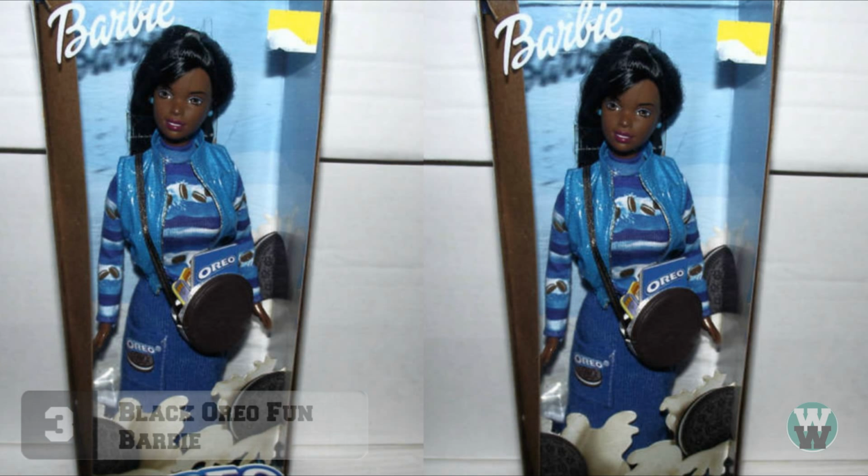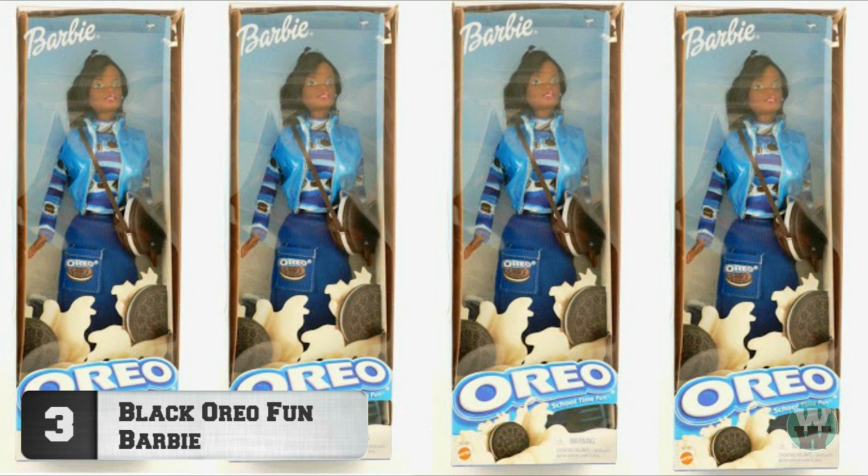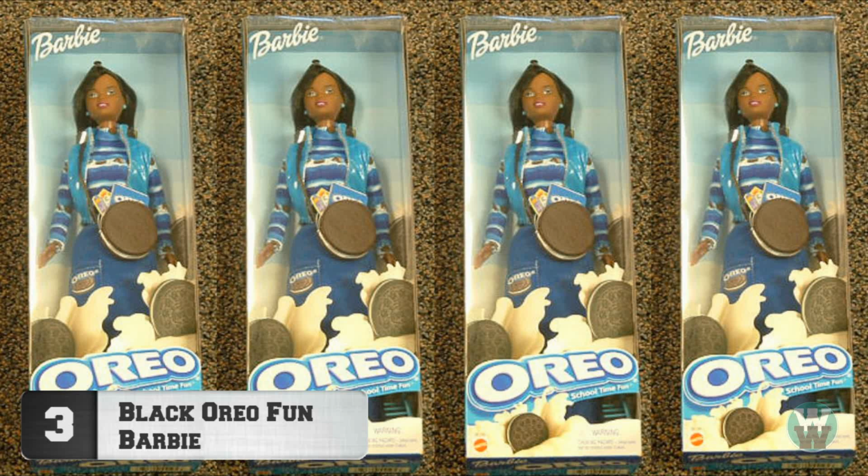Number 3. Black Oreo Fun Barbie. In 1997, Mattel teamed up with another company to release the Oreo Fun Barbie. Somehow, no one at either company was aware the term Oreo is an offensive and widely politically incorrect term used to describe a black person who acts like they're white. So when the dark-skinned version of the Oreo Fun Barbie hit store shelves, there was quite an outcry. The white version of the Barbie can be purchased for just a few dollars, but the black version sells as high as $100 because Mattel recalled the unsold stock of the doll.